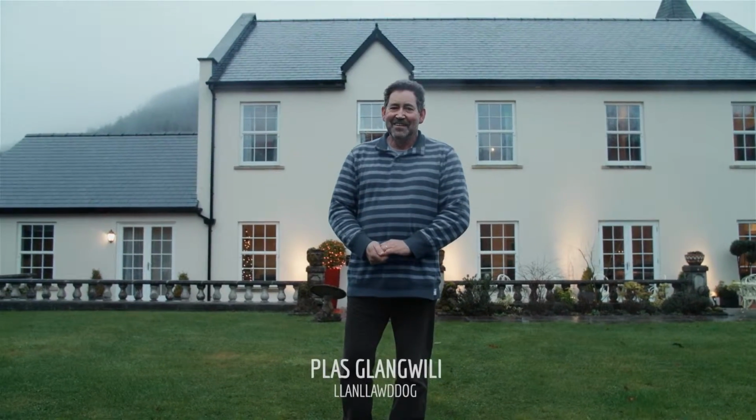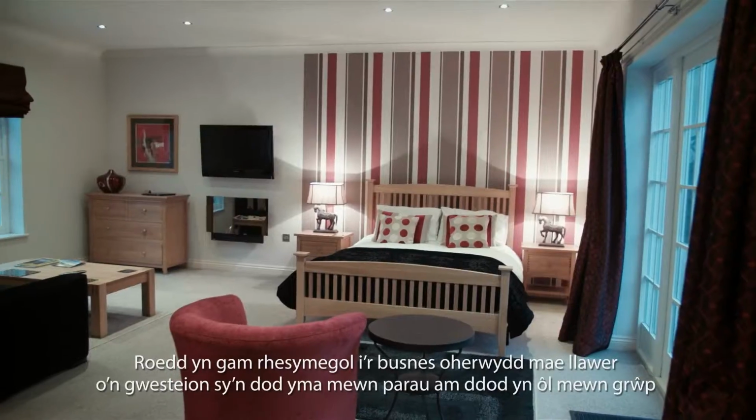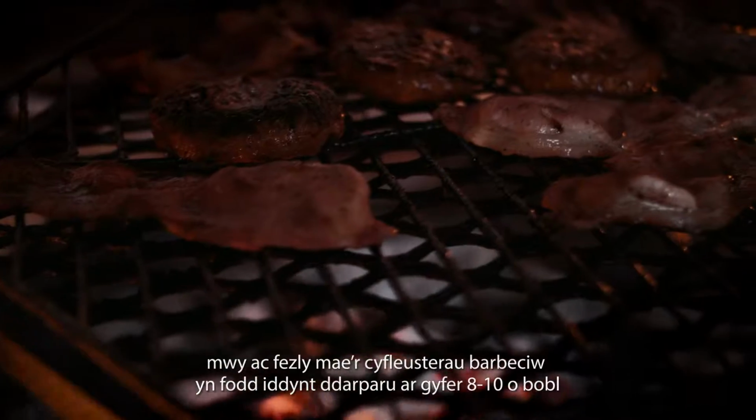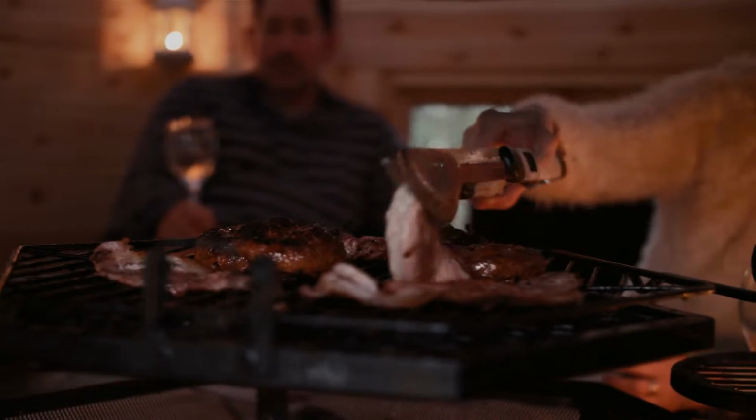It just seemed like a logical way to take our business, because many of our guests come here as couples and want to come back with a bigger group. So we've got the barbecue facility, which enables them to have 8 to 10 people actually in the barbecue. It's kind of an add-on to the rest of the business.